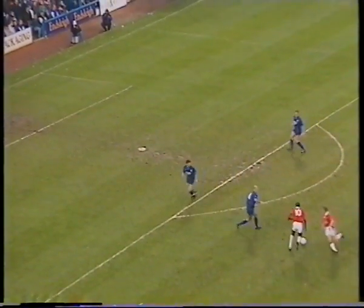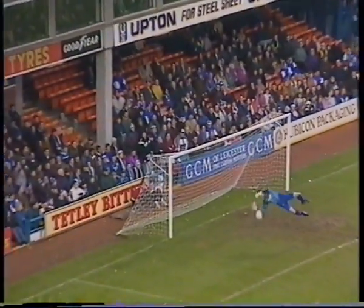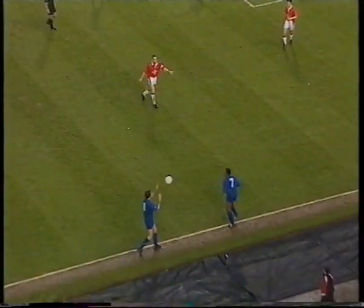Wayne Allison, the leading goal scorer for Bristol City this season with 9 goals. Made space for himself, hit it well. But Ward flew away to his right to bring it down.